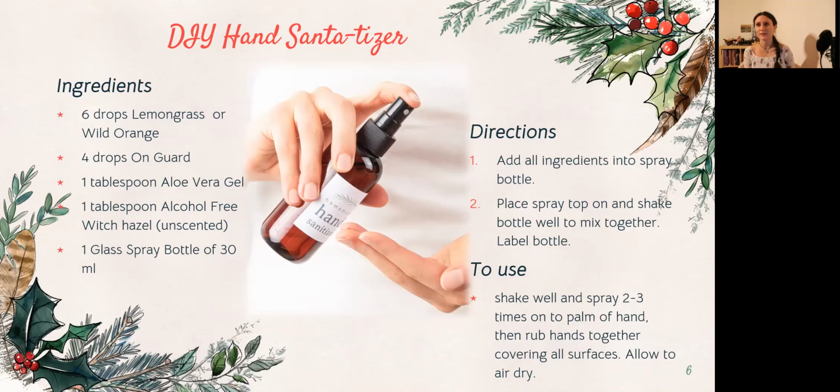I bought it on Amazon. I found a pure witch hazel, 2 bottles, at a really good price, and then you can use it for this product, and I will show you so many other products, especially if you have a daughter or other women who also suffer from face imperfections. Witch hazel is always good to keep at home. And then you can use a spray bottle of 30 milliliters, and it will do the job.